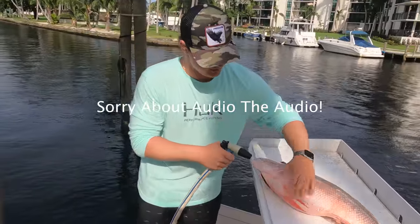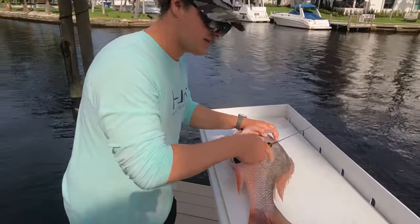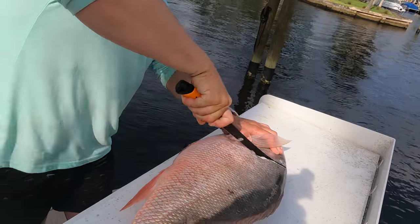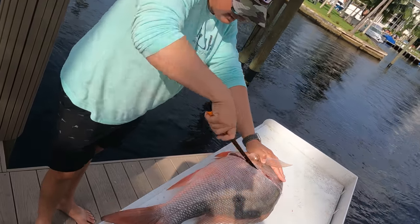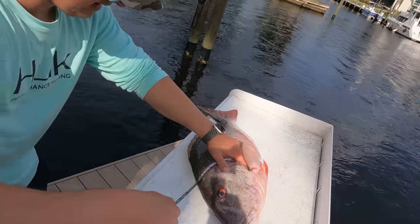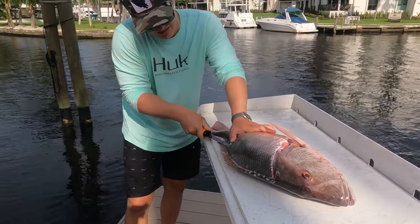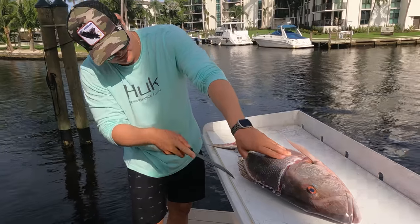Clean it off a little bit first before we fillet it. These things have a really big rib cage, so I kind of try to feel behind its shoulder and behind its head. Get a good feeling where that meat is, where the bones are. These things have really thick scales, guys. Backbone all the way down to its tail. Just like this. Just like that. You can feel its backbone.